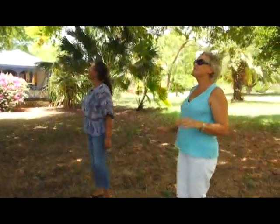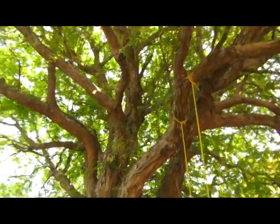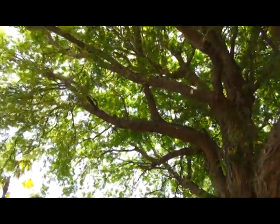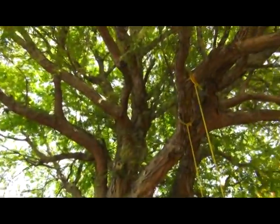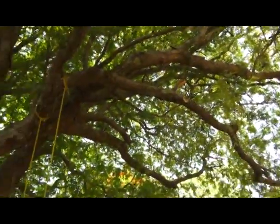What an amazing tree. Yeah, it is. A few years ago, we cut the bottom branches and lifted it because it was right down to the ground. Right. You could see the trunk then, it's just spectacular. Yes, it's gorgeous.